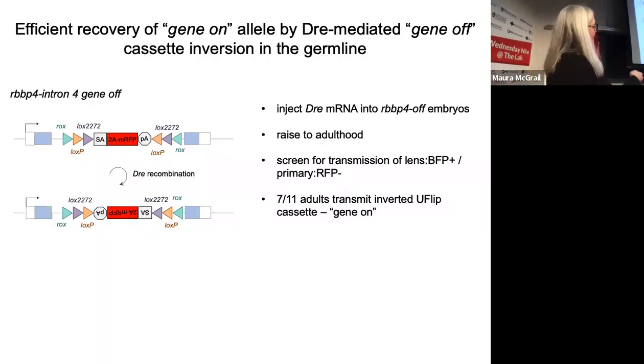So if we start with a founder that has a precise integration, we take embryos from that founder and inject Dre mRNA, we know that we can flip this cassette at rox sites. As long as Dre is available, the cassette is going to continue to invert. But once Dre runs out, the cassette will stop in one orientation, the original one or the flipped one. So 50% of the time, you would predict you could recover this inverted cassette, the gene on orientation.